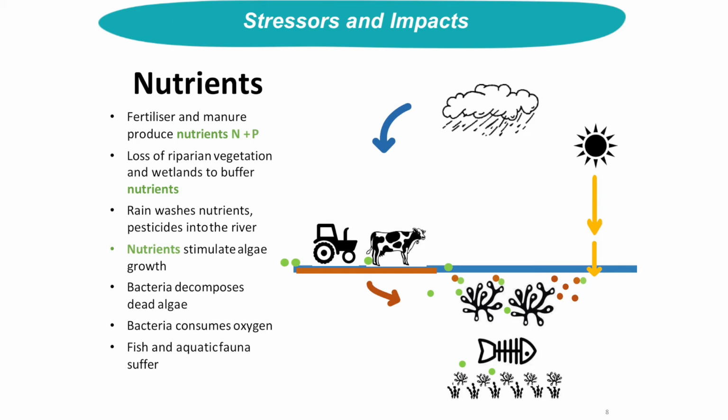So when it rains, the rain will wash these nutrients into the river, and the nutrients are fertilisers, so they stimulate algae growth, just as they stimulate plant growth in your garden. The algae can do things like smother seagrass, for example, or the ribbon grass that's in the fresh water. But also, if you have a big bloom of algae, you have a die-off. And that's where the real problem is, because when you have a big bloom of algae and then a big die-off, you get bacteria decomposing that algae.